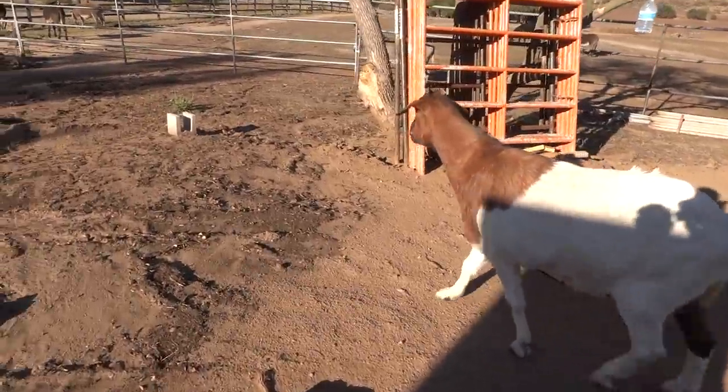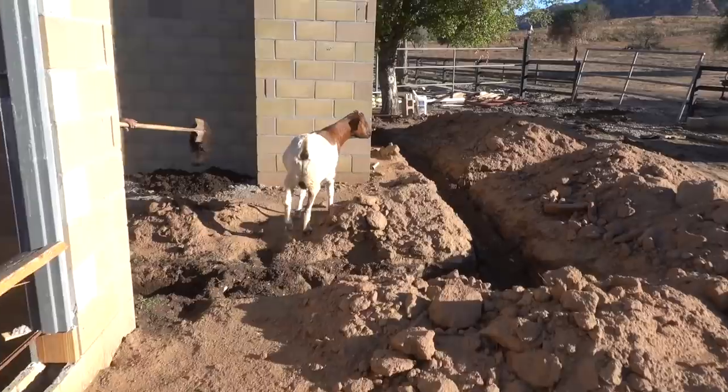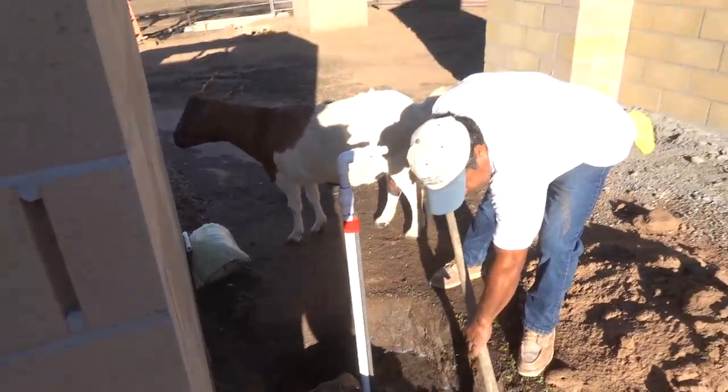Bubbles, what are you doing, buddy? I know you fit through that, but are you just trying to rub it in the donkey's face? Supervising, making sure everything's good?